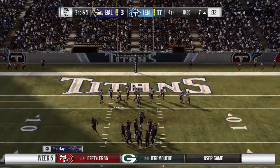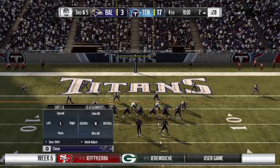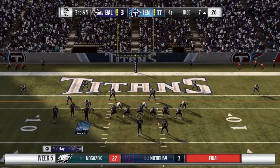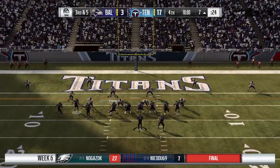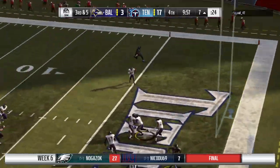The Titans on 3rd down. They've hit it 50%, 3 of 6 to this point. This will be 3rd and 5. From the gun, Mariota. And intercepted.